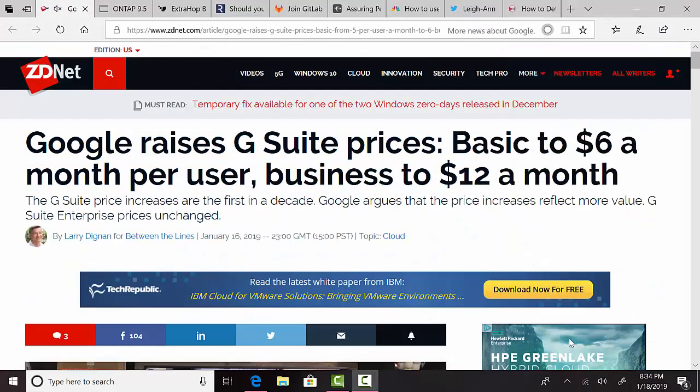Google have raised their G Suite prices, with the basic subscription moving to $6 per month per user and business moving to $12 per month per user. The enterprise subscription remains the same at $25 per user per month. I wanted to look up how that compares to Office 365. Frankly, I've never had to support or deploy G Suite in enterprise. I know it's more popular in education, but how it lined up with Office 365 on pricing, well, Office 365 currently, their enterprise E3 and E5 stand at $20 per month and $35 per month.